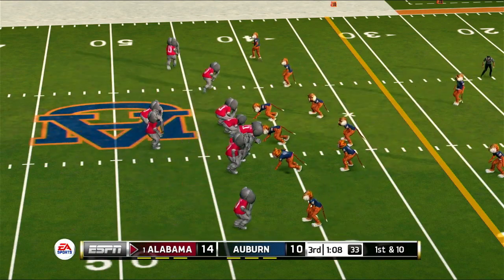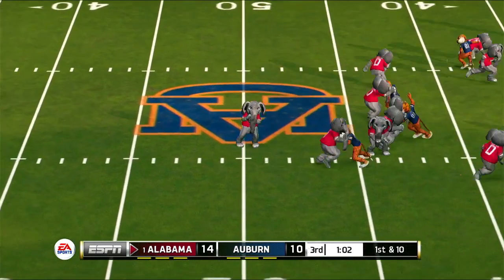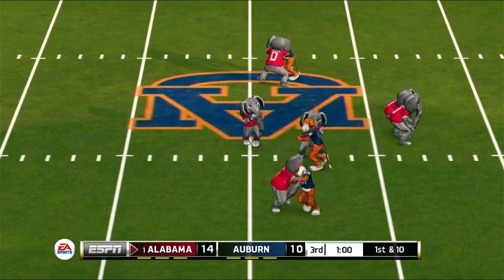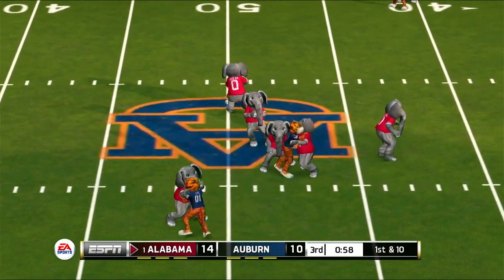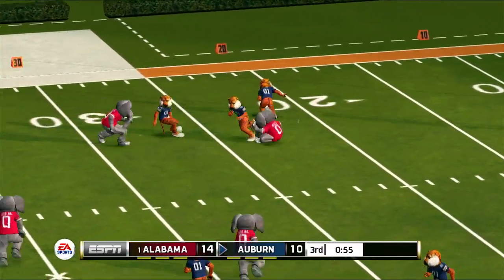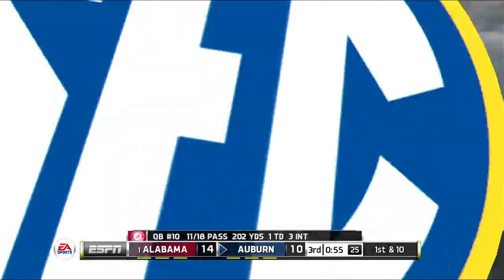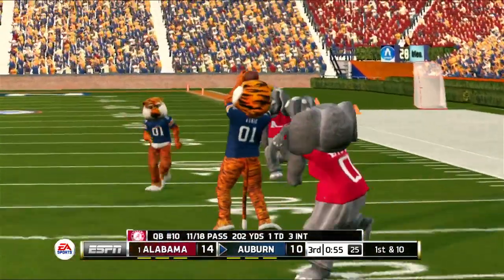Man left. Three down. Mike five. Here we go. Here they come. Fires in a hurry. Interception. Good job to pick that ball off. He did a great job at getting in that passing lane and coming away with the ball.